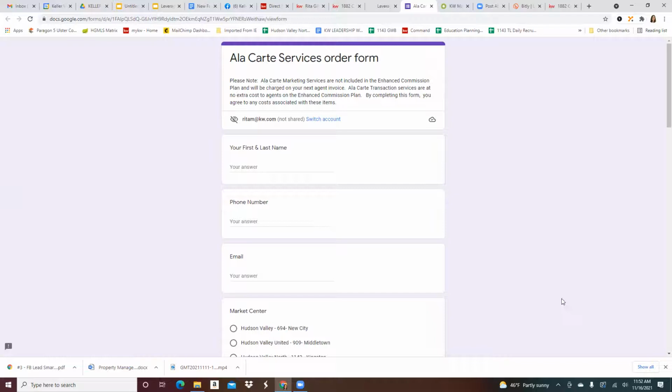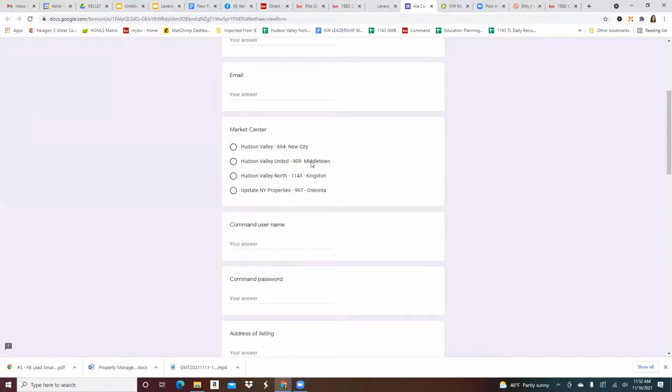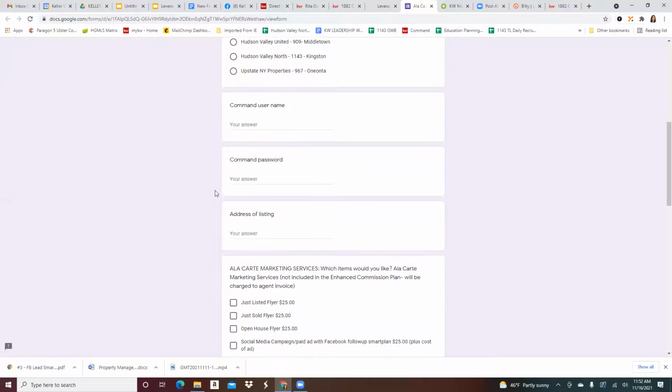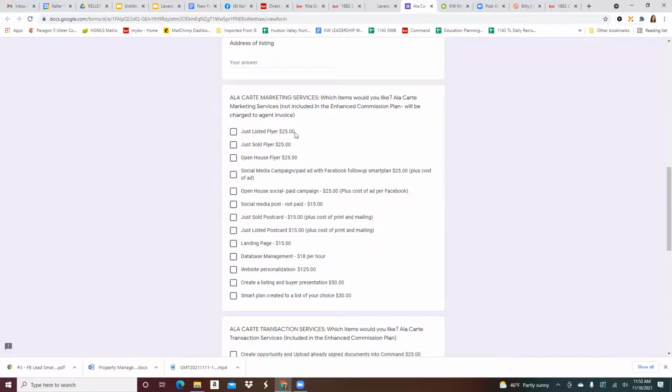So now your whole job to create a marketing piece that you love is just to fill out this form. And it's very simple. Your name, your phone number, your email, your market center, your Command information, the address of the listing you're looking to advertise, and then what do you want, right? So here are your options. You can go into Command and create the flyer, or if you say I don't want to, for 25 bucks, they'll create a just listed flyer.